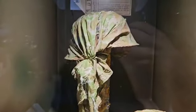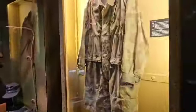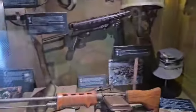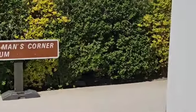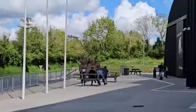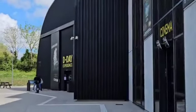Oh, that's interesting. Camouflage. They use American parachutes for camouflage. I think that's a Panzerschreck. It's pretty cool. So that's one part of it, and the other part is this airborne museum. So that's the Dead Man's Corner Museum, and over there is the D-Day experience.